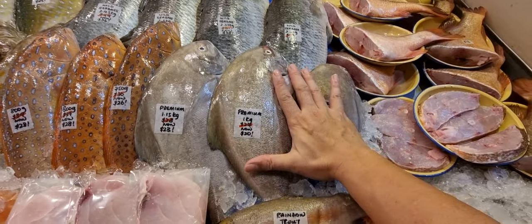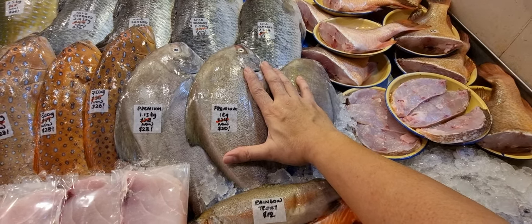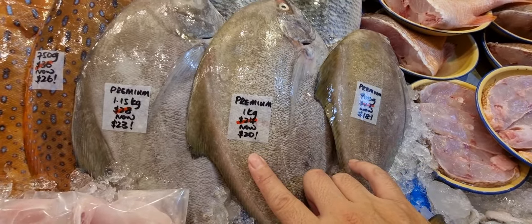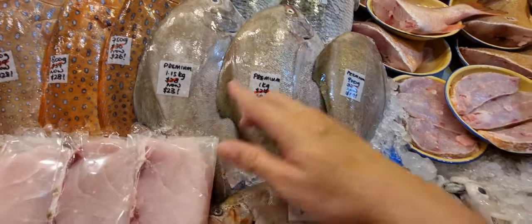It's big, trust me. So if you want me to cut, please tell me. If not, I give you the whole fish. Later you go home, you complain to me, Regan, why so big? Okay, the 900 grams one, $22, now $18. The 1 kg one is $24, now $20. And then the 1.15 kg, $28, now $23.